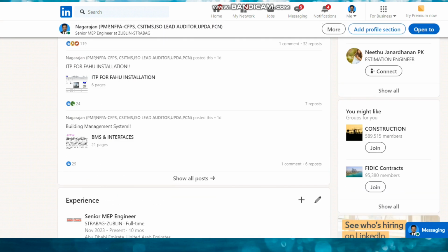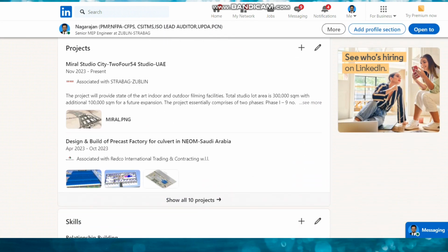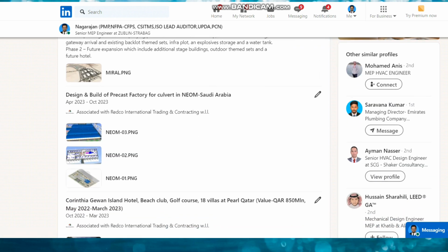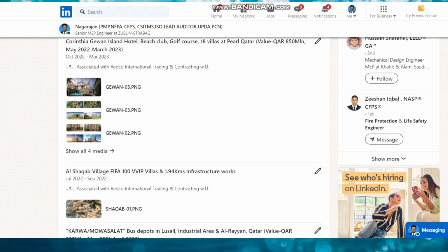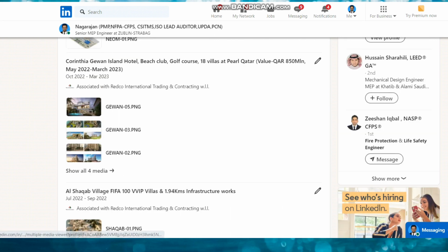And the next important one which you see in the LinkedIn profile is your project detail. For example, if you see here, you can see lots of 3D images I have shown in my detail. So you need to provide some 3D images like this to show the actual view of the project that you did in your previous experience. So the technical person from the recruiting company will understand about you very easily.